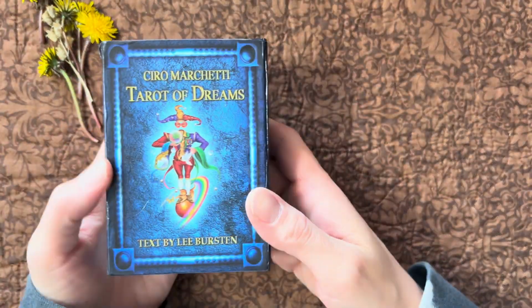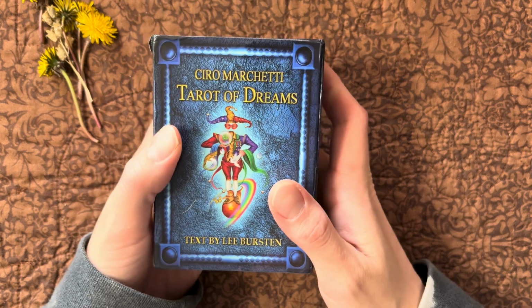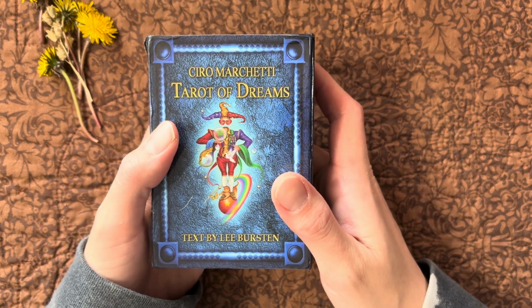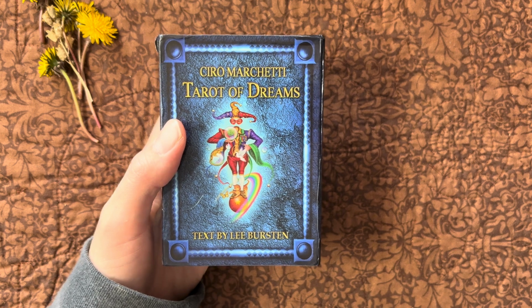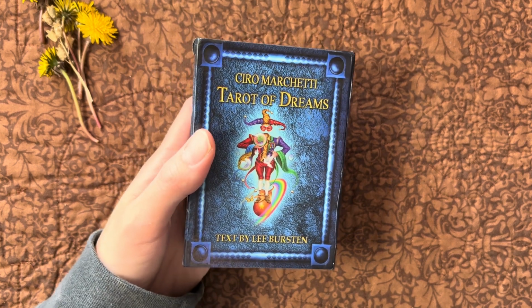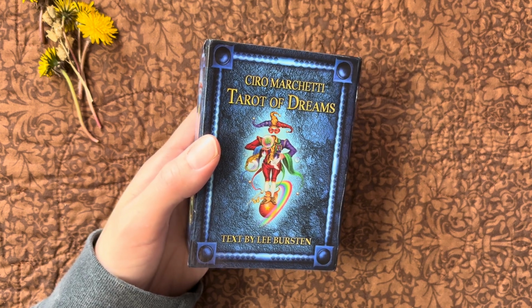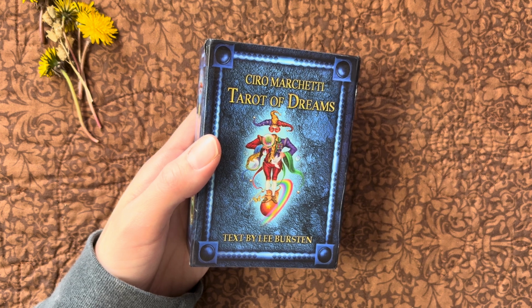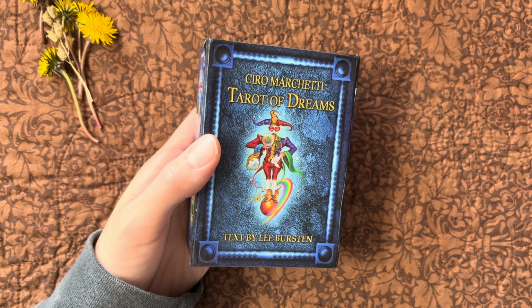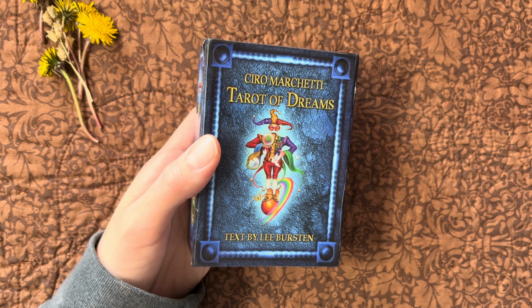Another deck that I got from my friend is the Tarot of Dreams by Ciro Marchetti. I actually had this listed and I took it off. I've always wanted a Ciro Marchetti deck and I didn't really know which one to get. The first one that I got was the Marchetti Tarot, the indie version with the pink gilding, glossy, thick cardstock. I thought it was beautiful, but I just didn't think I was going to use it. And I didn't like the cardstock either.